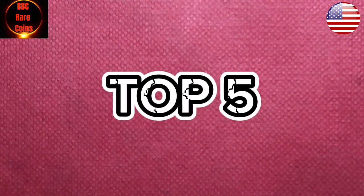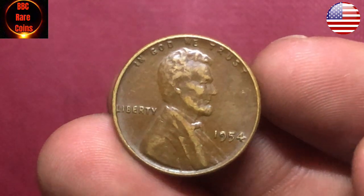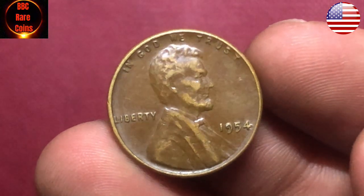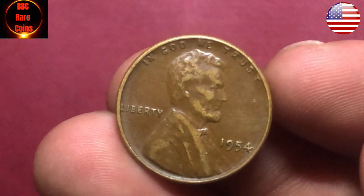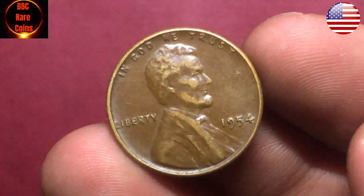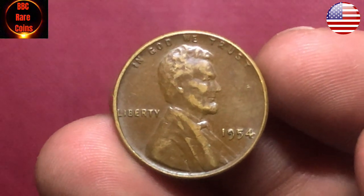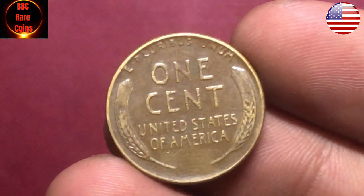Top 5. We're diving deep into the story of one of the most iconic and legendary coins in American numismatic history, the 1955 wheat penny, a coin that not only went viral among collectors but also stunned the coin world with a jaw-dropping auction price of $56,000. The 1955 wheat penny is no ordinary Lincoln cent.